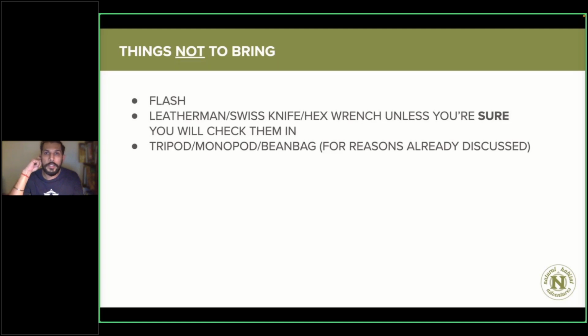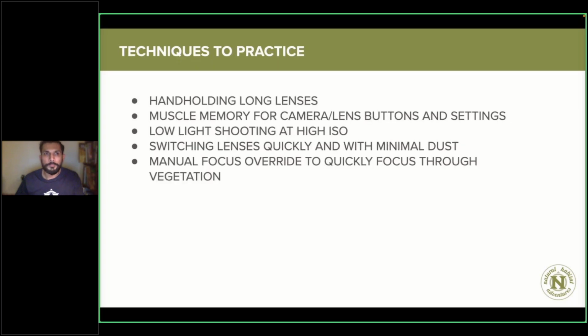Again, I will repeat the lack of necessity to carry a tripod, monopod, or bean bag, except under exceptional circumstances or the snow leopard trip that I was mentioning. Except in those conditions, it is always better not to carry these things with you because they're not really useful, and because there are other ways to provide support to your camera while you're shooting from a jeep.